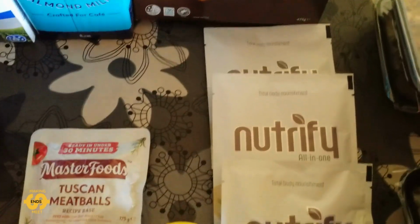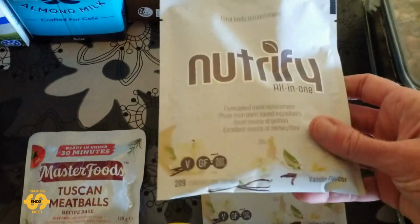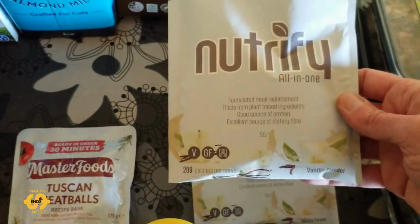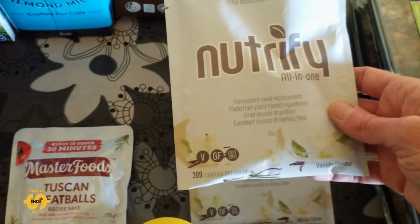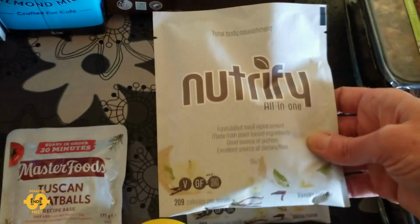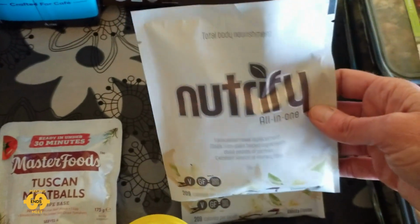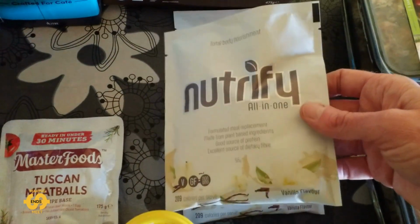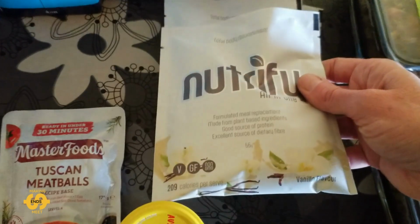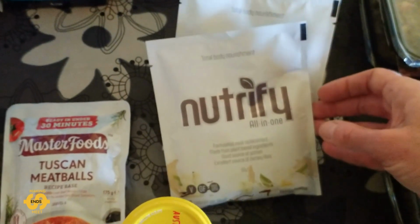And I did also pick up another 3 of these Nutrify all-in-one. They're like formulated, it says meal replacements. So you can make them like a protein smoothie or shake, I suppose you'd say. So these are vanilla flavoured. We haven't actually tried the ones we got last week, but I'm sure they taste really good. And they had some more on the tables that you could pick up. So I grabbed another 3 because I think they're going to be really yummy. We might end up making some shakes or smoothies with them on the weekend, I think.